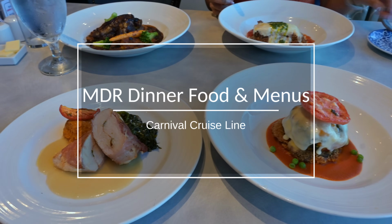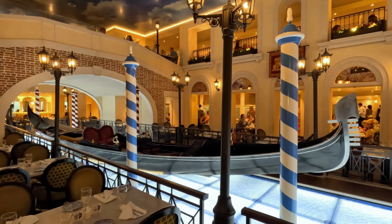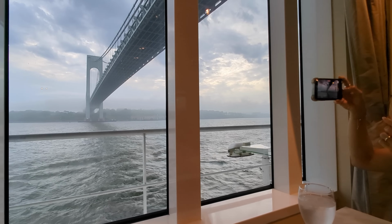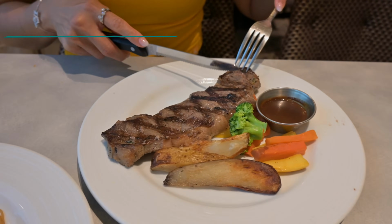Hello everyone! See what food to expect for main dining room dinner when on a Carnival cruise. These are from the Italian-themed Carnival Venezia, where we sailed a 10-day cruise in June 2024 out of New York City. All the dishes you will see in the video are complimentary, included with your cruise fare.